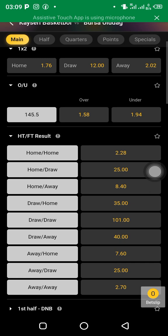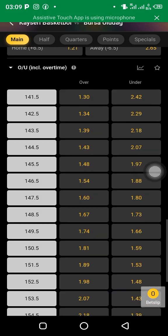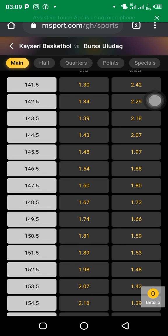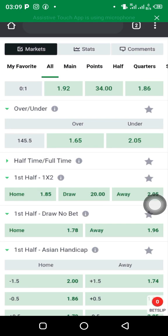So we'll move down to compare and see what the actual odd is in here. You can see 1.48. So 1.48, that's the odd here. So you can see this one down is smaller than the first one. So that's the first thing that we need to check. And we need to go to our second betting account to check the odd, which is SportyBet. So now let's go to SportyBet to also compare it there.